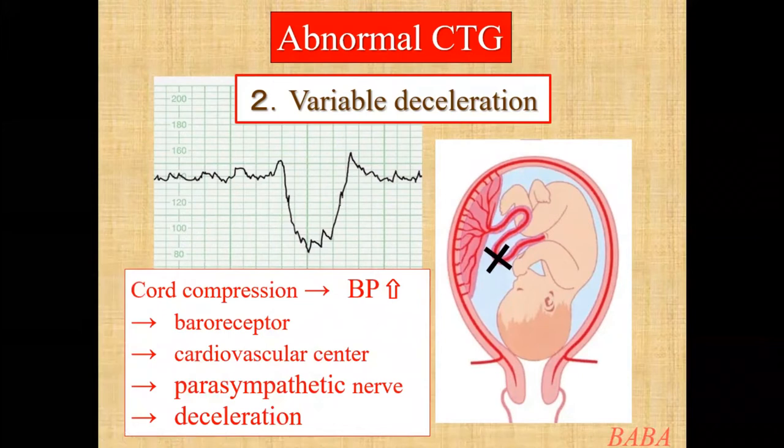When the umbilical cord is compressed, fetal blood pressure goes up immediately, because fetal blood does not go to the placenta smoothly through the umbilical cord. Then the baroreceptor reacts, and that information is immediately transmitted to the cardiovascular center. Through the parasympathetic system, the cardiovascular center decreases heart rate abruptly. When the cord compression is relieved, fetal blood flow to the placenta resumes, and the fetal blood pressure returns to the normal level immediately, and the heart rate returns to the baseline rapidly.